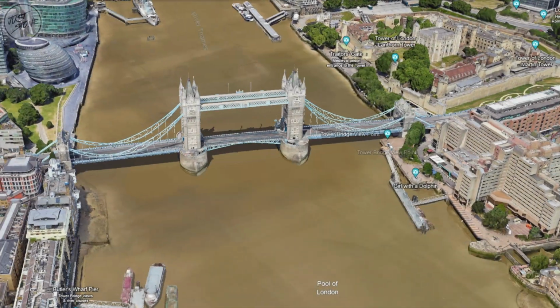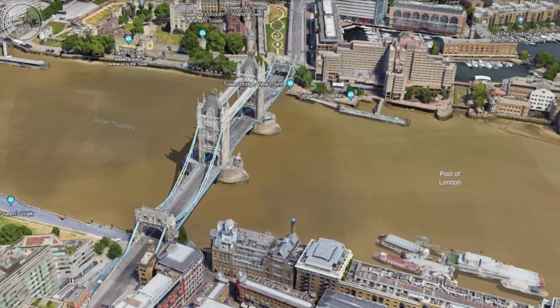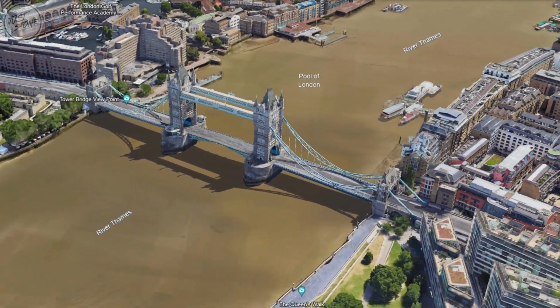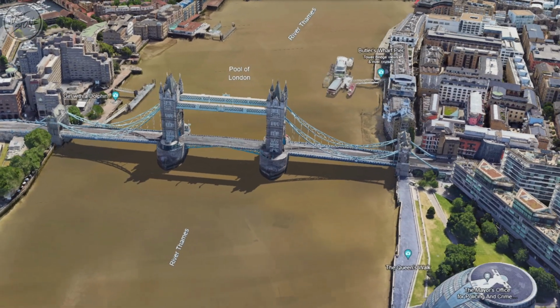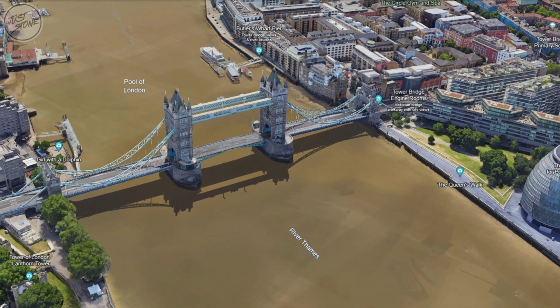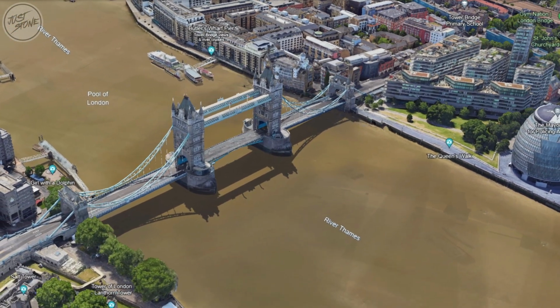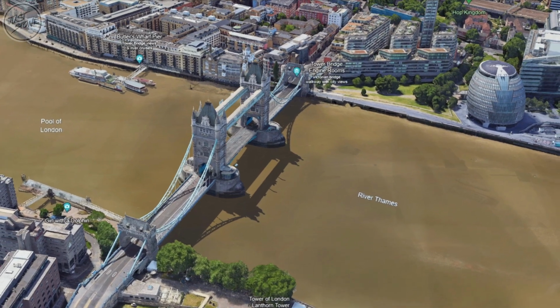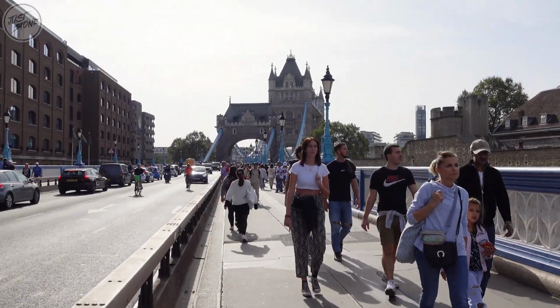But just a bit of history. Tower Bridge was originally completed, I believe, in the late 1800s, 1894 or something like that. And it's been open to the public since then. You can walk across it, ships can go underneath it, the bridge raises to allow tall ships to pass it, road traffic goes across it, and it's quite an iconic landmark for London. Right, I'm not going to pretend I'm a historian, so we're just going to head up to the towers and walk across the walkways. So here we are, approaching Tower Bridge.